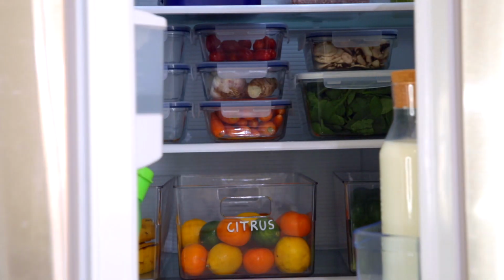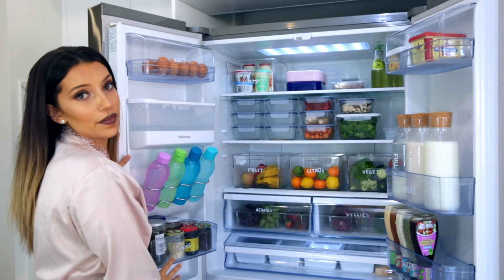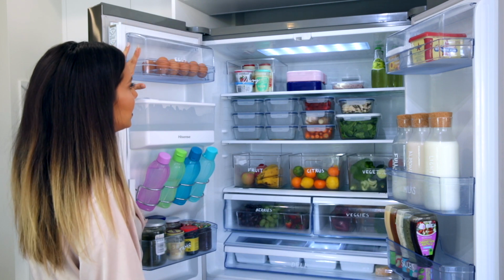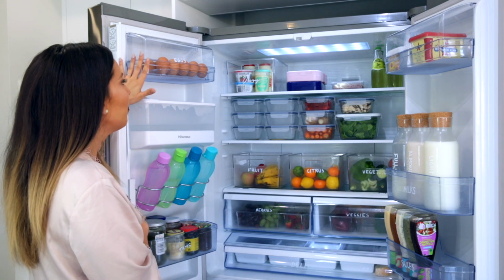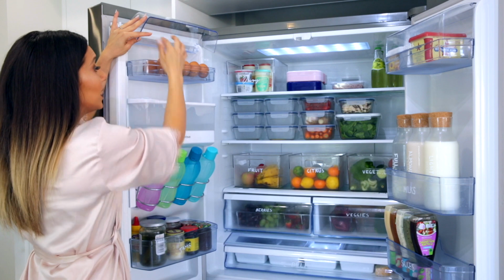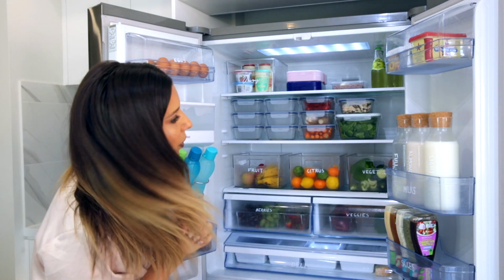Okay, so as we open up, I'm gonna start with this side over here. So at the top, we have our top balcony. It's got a lid on the top, and I've used this to put eggs in it. So I like that they're up the top and out of reach. The little container up the top sits 14 eggs in it.